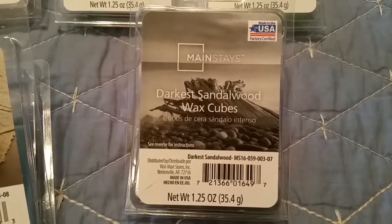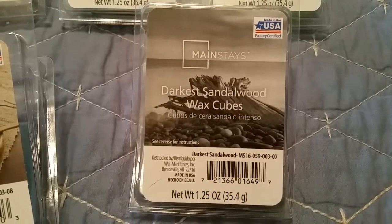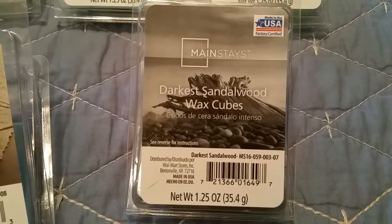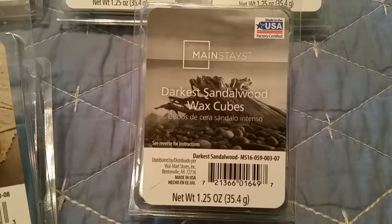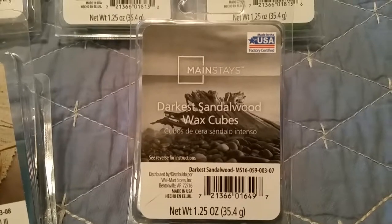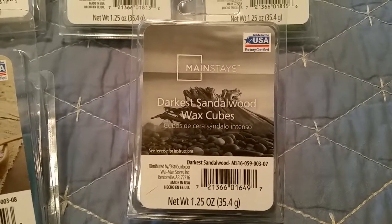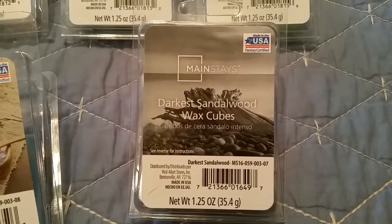It smells like smoky tobacco with a very sweet note that kind of makes it smell like barbecue sauce. It's not a men's cologne type scent, although there could be a smidgen of cologne in there. It's a very nice masculine scent with a slightly foodie quality. Melted, it really smells like sweet barbecue sauce. When I left the room and came back a half hour later, I thought somebody was cooking. So it's a nice scent, and the throw was good, 3 out of 5.